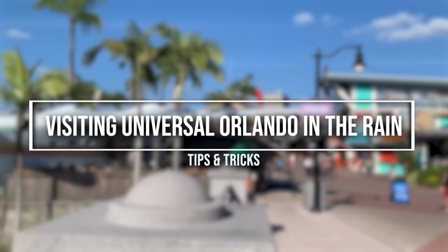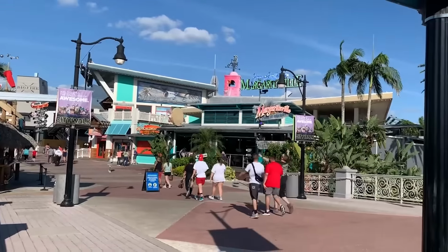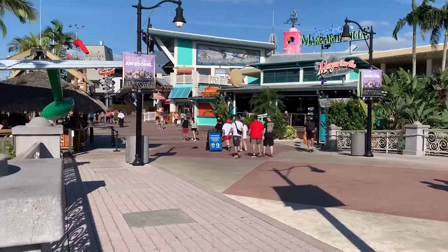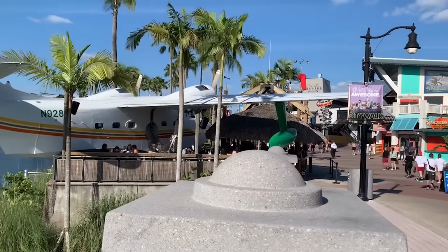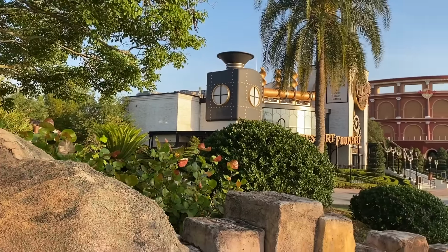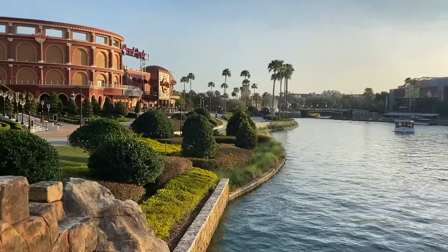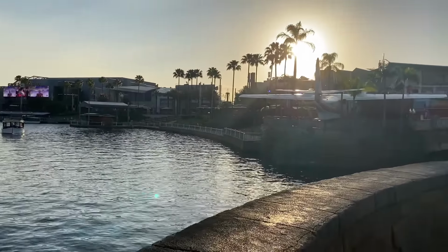for visiting Universal Orlando during the rain. Now, of course, if you haven't been to Florida, you might not know that it does rain a lot, especially if you're visiting during the summer months or the early fall, which is still hurricane season. It's going to rain. There's really no getting around it, nothing you could do, but don't worry about the rain. We do have some tips and tricks to help you get the most out of your time in the parks, even when you do have to deal with some of those showers.